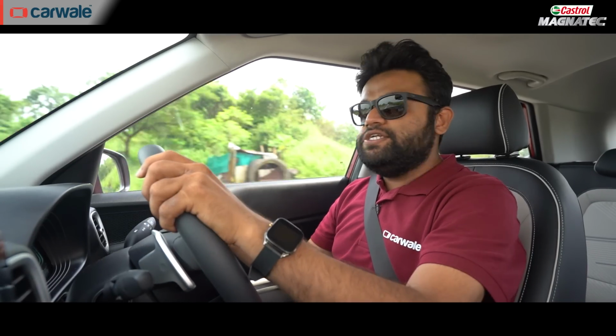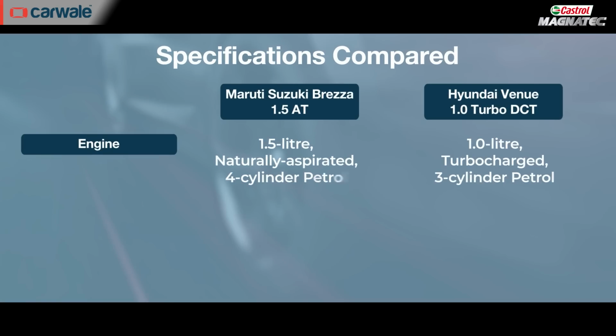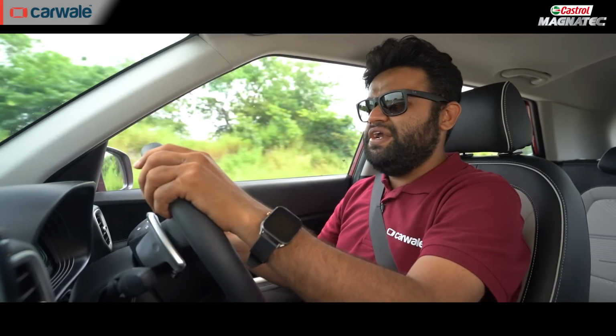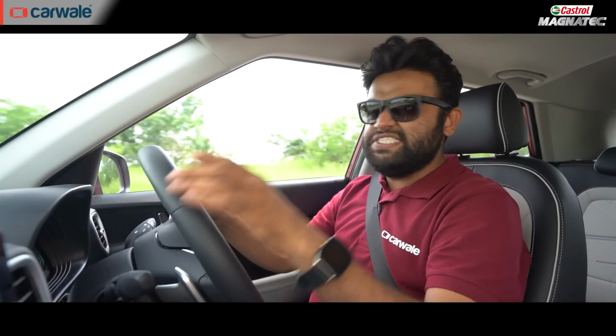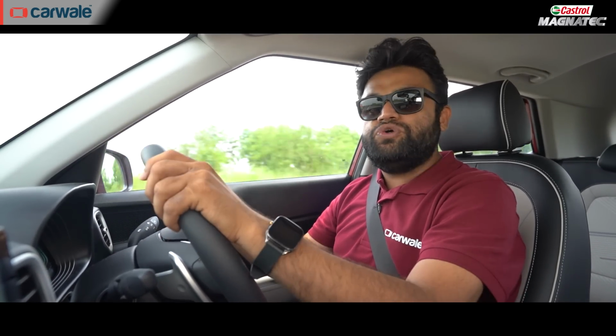So how are these cars like to drive then? Well, I'm in the Venue, which is clearly the more powerful car here. More than anything else, it's this turbo engine's torque advantage that really puts it ahead of the Brezza. I mean, we are talking about 172 Newton meters as against 136 in the Brezza. And let's not forget that this car is also lighter than the Brezza, and that it's got a quick shifting dual clutch automatic gearbox.